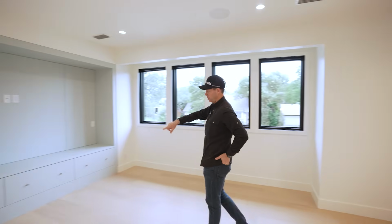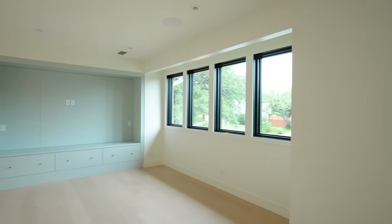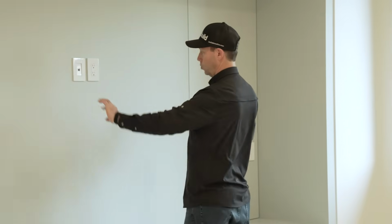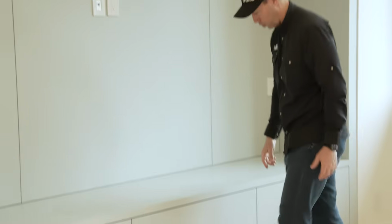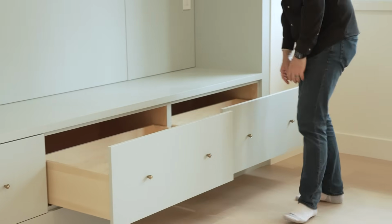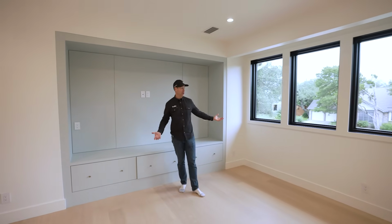And then look at this built-in that the guys at Crystal Cabinets, which is David Betts locally. Boy, this turned out beautiful. We're gonna have a big TV hanging on the wall here, that Sonos soundbar below. Plenty of storage for games or for whatever you're gonna do below here. And just a really nice, comfortable area for the family to hang out.